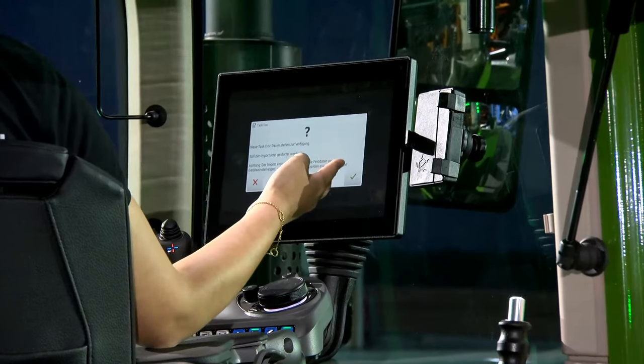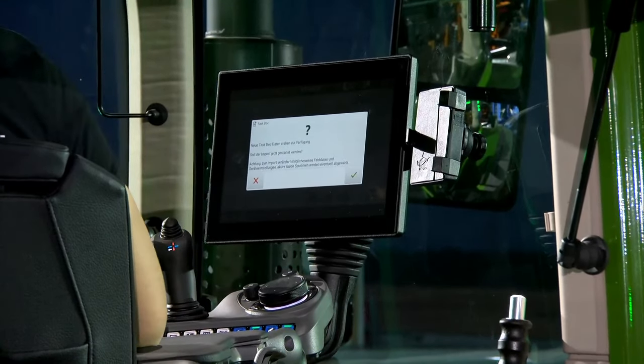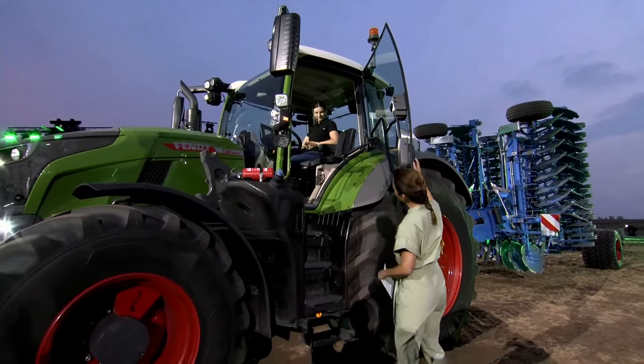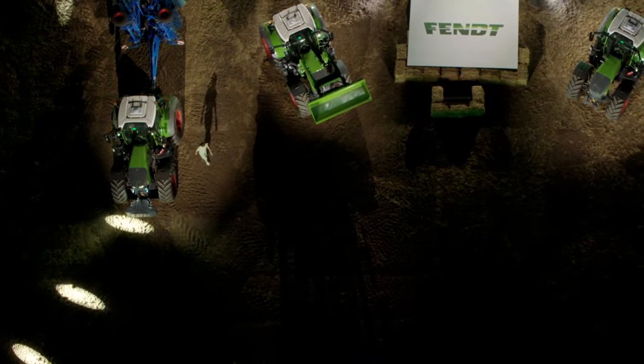Now, we prepared something because I already received a task, and I'm now to start with a disc harrow to do some stubble working. Okay, that sounds really convenient. Okay, Connie, you're off, and we'll see you back again later.